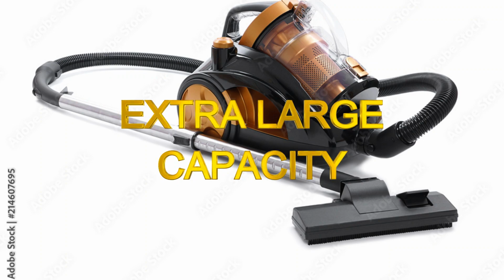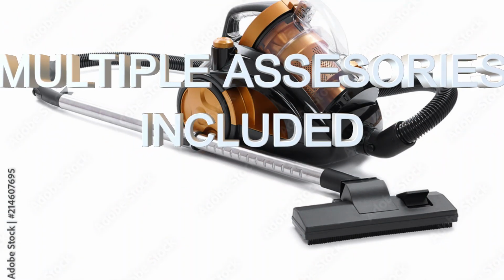They have an extra large capacity to hold things like dirt and dust. Totally amazing, protective, and strong vacuum cleaners. They have multiple accessories included, which also makes them very efficient and totally perfect for cleaning purposes. Also an amazing product.